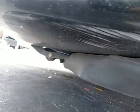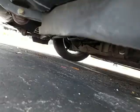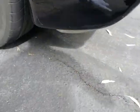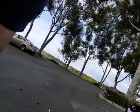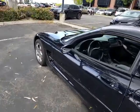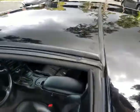And while we're down here, you can see the front end here. It's all there. The little scraper there, the spoilers there, and the rear tires, BF Goodrich as well. Same thing, about 25-30%, I'd say. It's not like you need to change them tomorrow, but they're not perfect. So anyway, continuing on with the interior. Interior looks pretty nice.